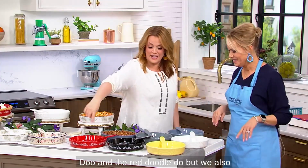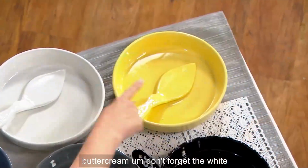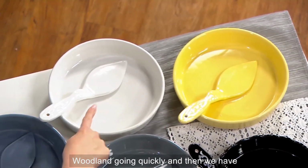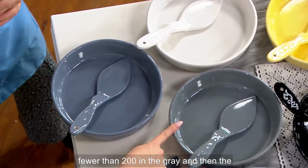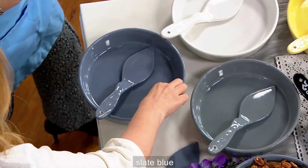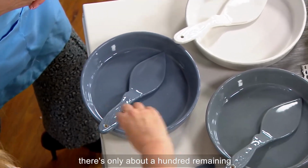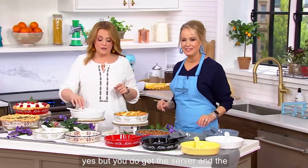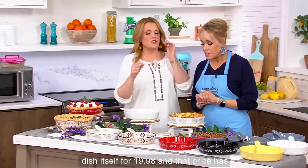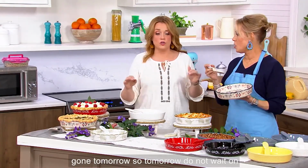We have the black doodle-doo and the red doodle-doo, but we also have the buttercream in the woodland. There are fewer than 300 in the buttercream. Don't forget the white woodland going quickly, and then we have the woodland in the gray. Fewer than 200 in the gray, and then the slate blue. We still have it for you, but there's only about 100 remaining. So 5 o'clock, hope it makes it. But you do get the server and the dish itself for $19.98, and that price is gone tomorrow. So do not wait on them.